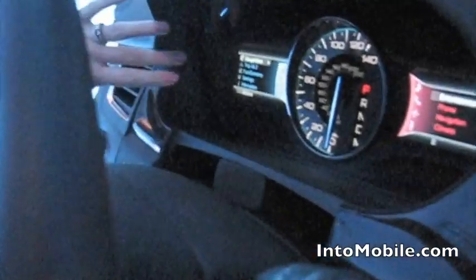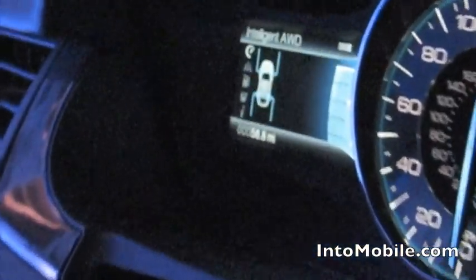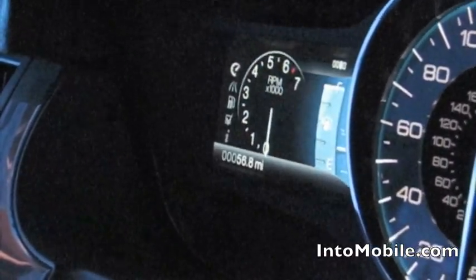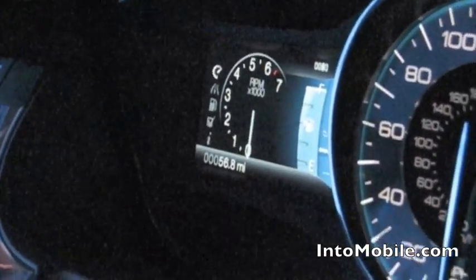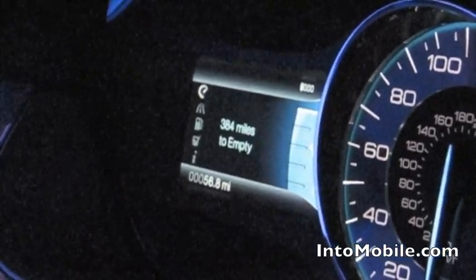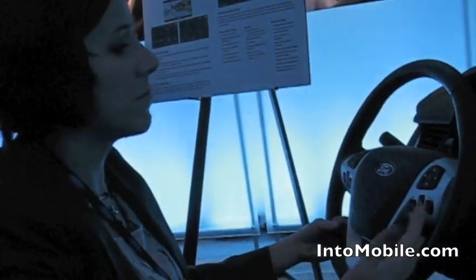Over on the left-hand side screen, you can see your traditional driver information, but what we've included now is you can choose how much information you want to see. So if you want something kind of complex, you want to see some gauges, or if you want to go to something really simple, you can do that too. That way every user, depending on how much information you want, is going to be happy with the system.